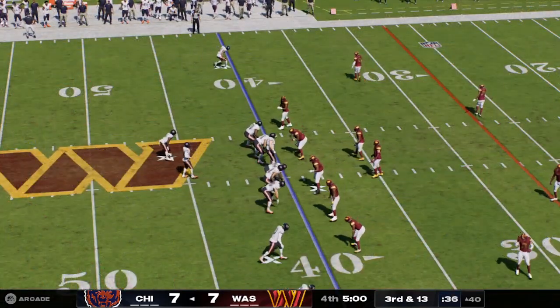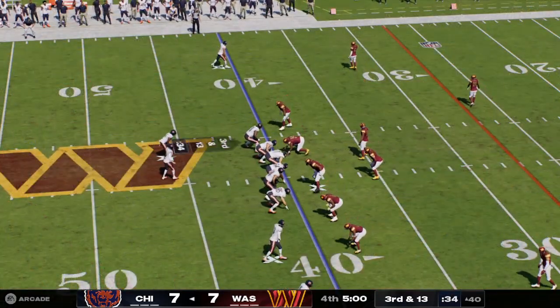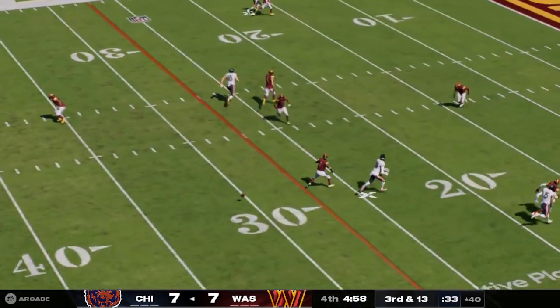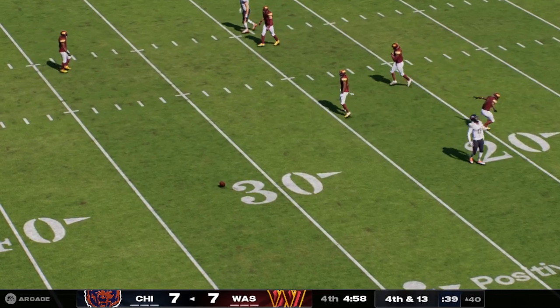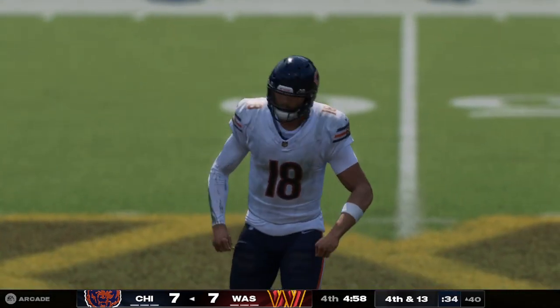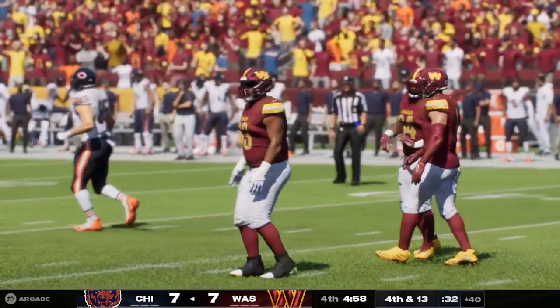The crowd making their presence felt. This is 3rd down. And that is incomplete. He was looking for Keenan Allen on that one. And it's going to be 4th down.